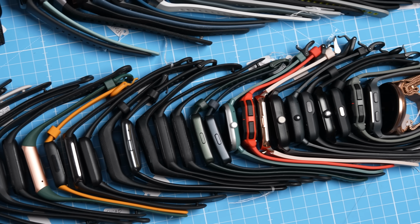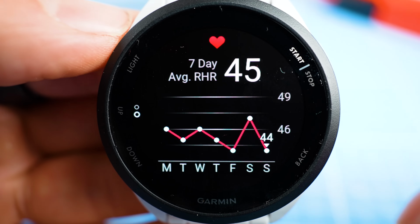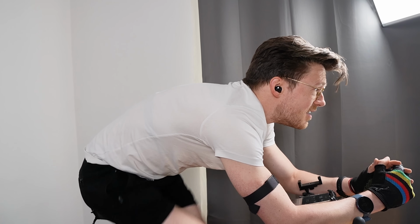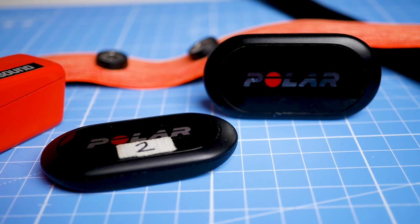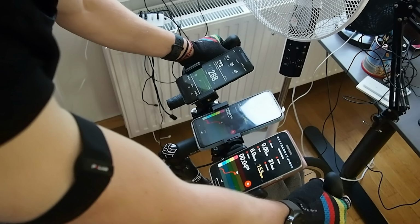And as always, I want to start off by looking at the heart rate tracking performance of the Forerunner 165 during different exercises. And here you can see an overview of that performance for one of the easiest exercises for a watch to track, cycling indoors, which I tested on myself for 3 sessions. Now, to test the performance, I'll compare the heart rate measurements of the Forerunner 165 against the Polar H10 ECG chest strap, which can generally record my heart rate very accurately.